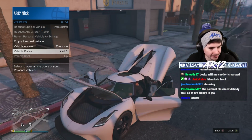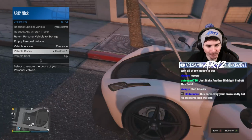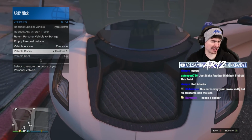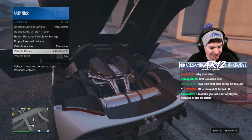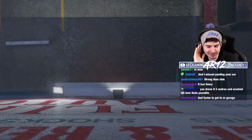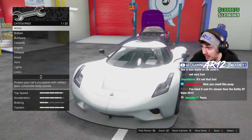Take a look at the entire thing. Open up all of the doors. Wow, that is straight Koenigsegg with the super nice quilted, I guess, leather in there. That's awesome. And then the engine is just wow. Nicely done, GTA. That is so sick. Will it be the fastest car in Grand Theft Auto Online? I have no idea. Let's jump into some GTA Online customization.